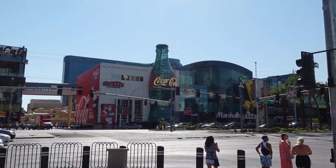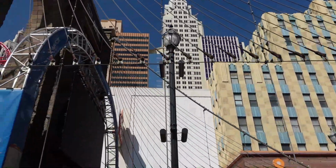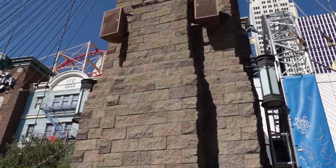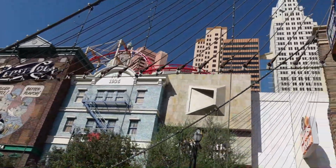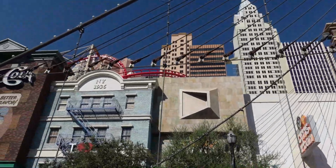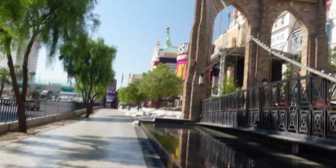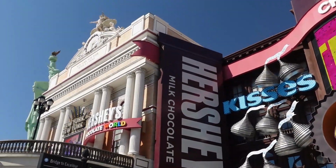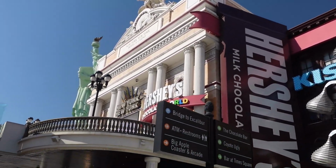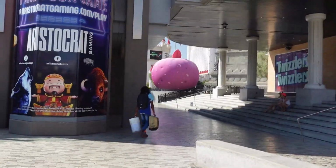Here is the Outback with a giant Coke bottle in front next to Marshall's in New York. New York has got a roller coaster as well as the bridge, and those buildings behind it kind of look like a New York skyline. There's a Statue of Liberty down below. There's more of the New York. And of course, a Big Apple.